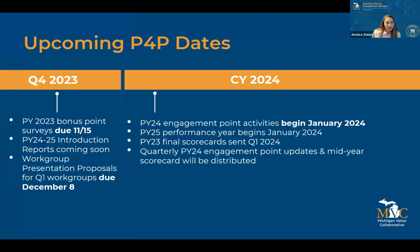So upcoming dates that we have: the bonus point surveys are due next Wednesday on the 15th. We have program year 2024-2025 introduction reports coming out soon, and work group presentation proposals will come out. Those will be due for Q1 presentations on December 8th. So once you get those, you'll want to talk pretty quickly with your teams and get your proposals in. You won't have to have everything finalized at that point, but it just gives us the opportunity to start scheduling things in advance of the holidays and all that kind of stuff.